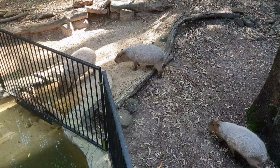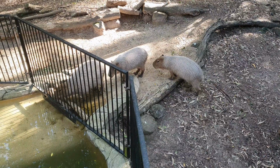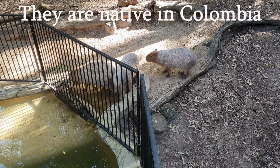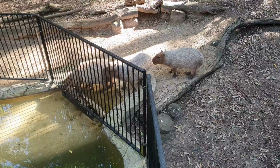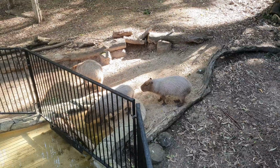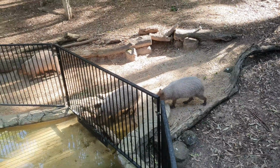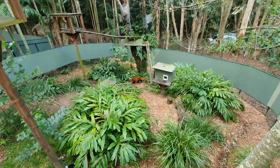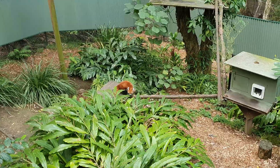These are capybaras, a pig type. This is a red panda. I never saw such an animal. Absolutely beautiful.